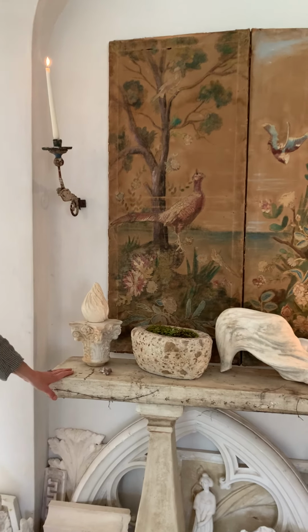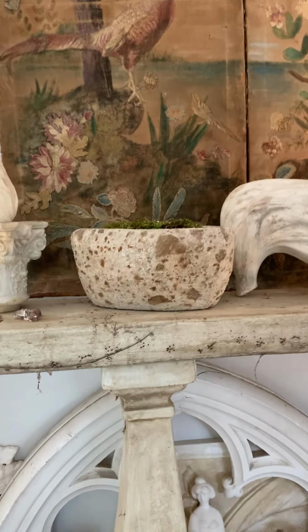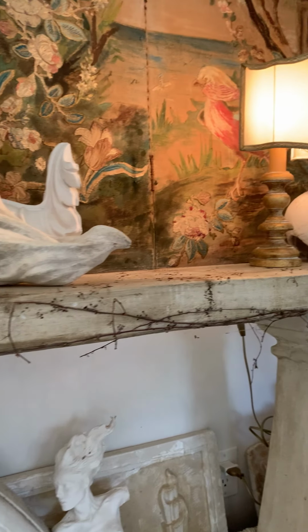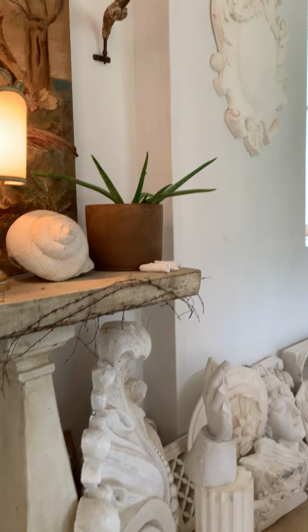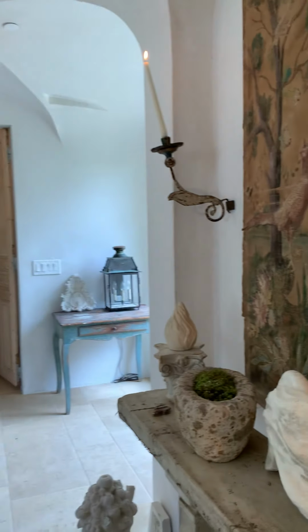And then this piece was outside. You can tell that we left all the vines growing on it, or what's left of it. Rather than pull it off, we just left the vines there. I love how it blurs that line between inside and outside.